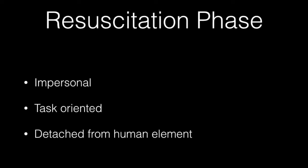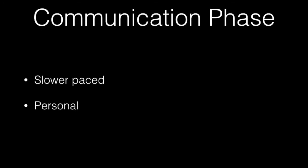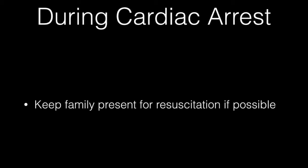When you're managing a cardiac arrest scene, you're usually in a resuscitation phase, which is usually an impersonal, task-oriented phase. It's very high intensity. When it comes to the communication phase and the death notification phase, it becomes a more slow-paced, personal, and intimate phase. During CAM, there are some steps that the paramedic or captain can use to better prepare the family for the news at the end. Don't automatically exclude family from watching the resuscitation unless they interfere with your efforts.